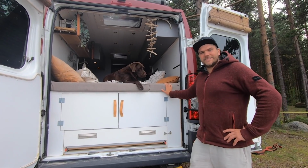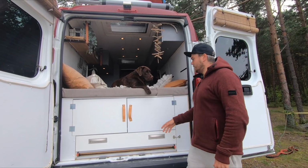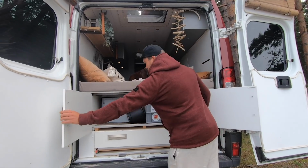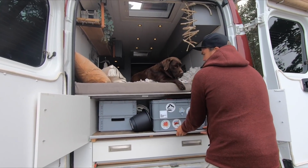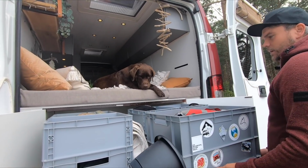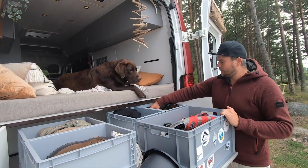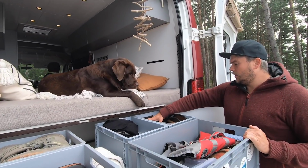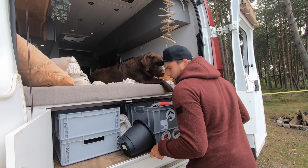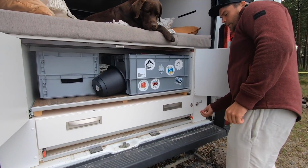So now we're on the outside in the back of the van, and I will show you some more storage. We installed a heavy extraction drawer, so there's so much space for trekking shoes, stuff for Sam, some gear to do small work on the van. Yeah, so this is that one, and then there's another big drawer.